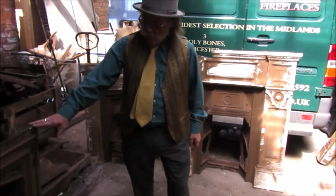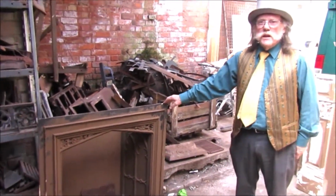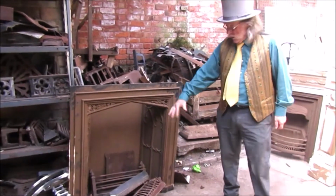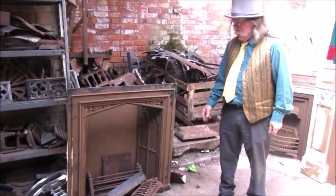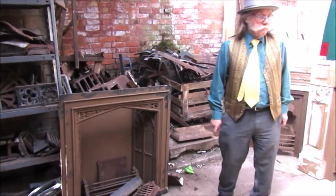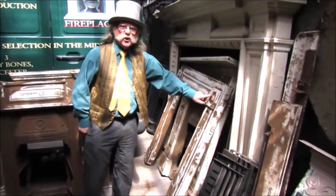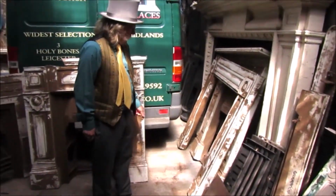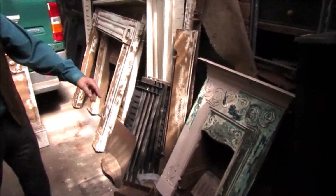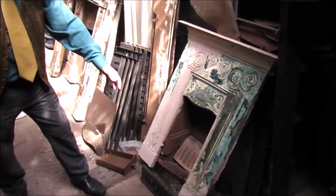And then we have another very interesting chappy here, a really nice, impressive Gothic style on this one, which again has lost all its fire grates and everything, which we'll be replacing. And then over here we've got a nice Georgian one with the classic Georgian roundels there, and then here we've got a different era with your Art Nouveau, with your lovely Art Nouveau organic pattern. Again, missing its grate, we'll replace that grate.